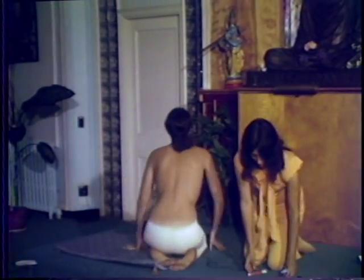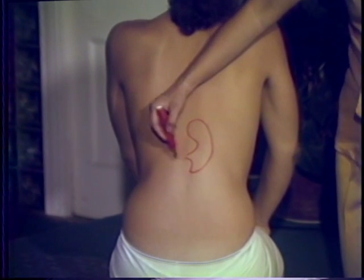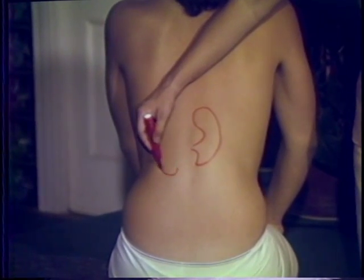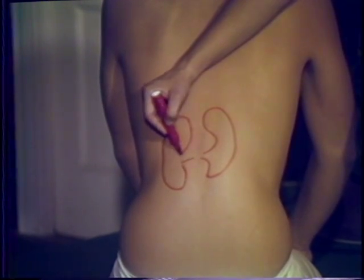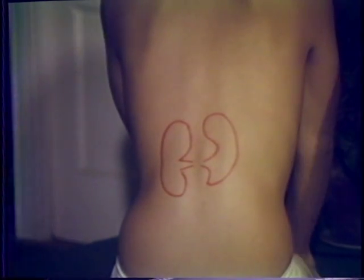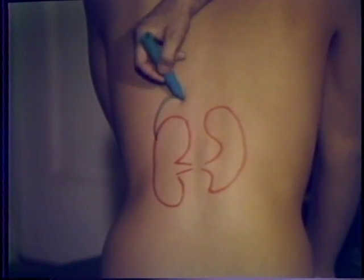If you turn around, the excretion system, the kidneys, are kidney-bean shaped here, shaped like a swimming pool, and right, like little caps sitting on top of the kidneys, are the adrenals.